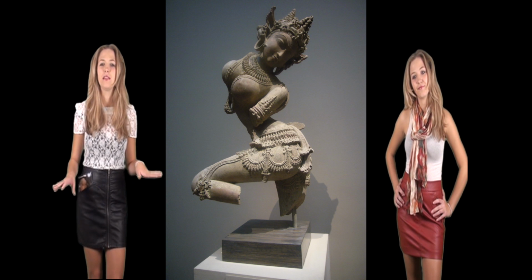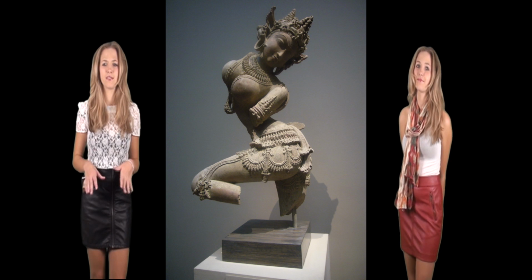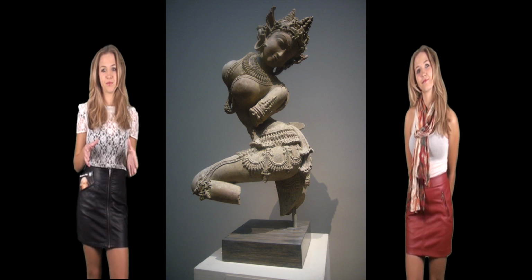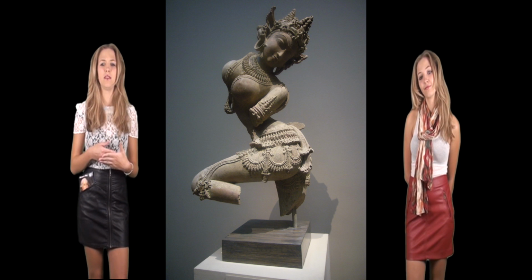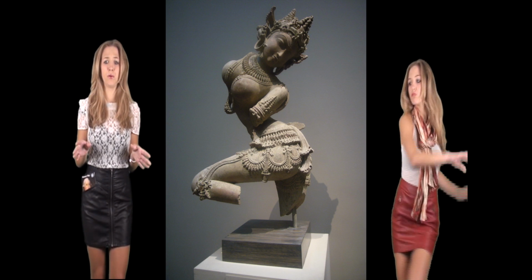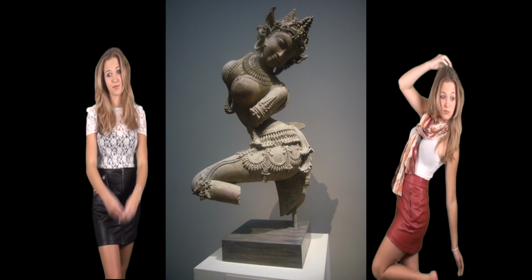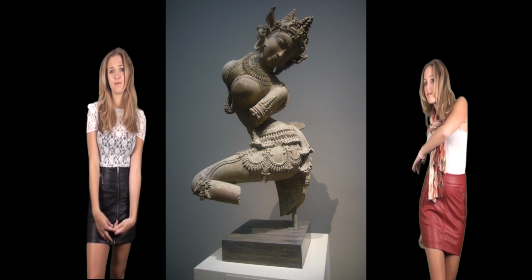Wow, look at how the linear play on surface decoration and dramatic contours replace the emphasis on her balance. The sculptor has twisted the figure into an extraordinary pose that captures the essence of her dance. And it seems believable until one tries to do so.